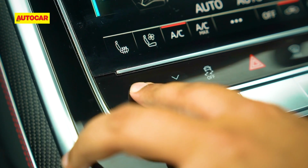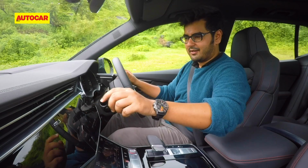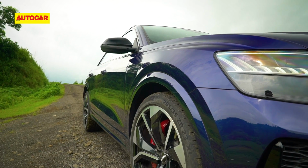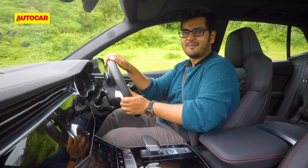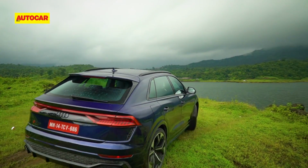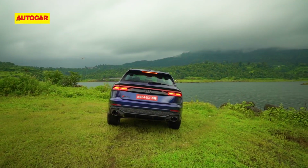So, you select Drive Select, off-road mode, the height goes up by 3.5 inches, and that's about it. You just turn in. Find yourself a nice spot and you'll like what you see of the RS Q8 both inside and out.